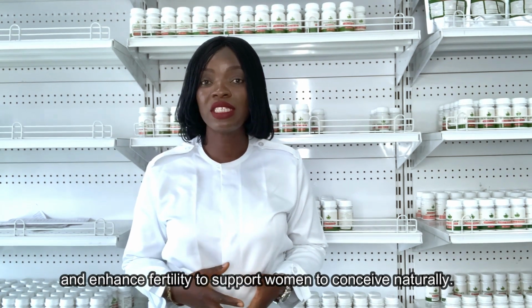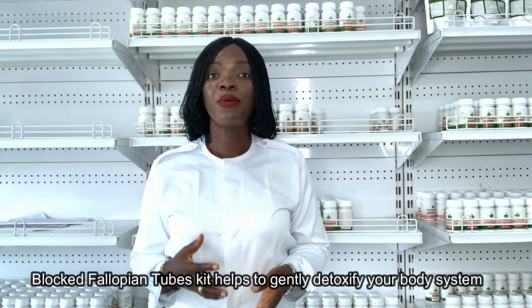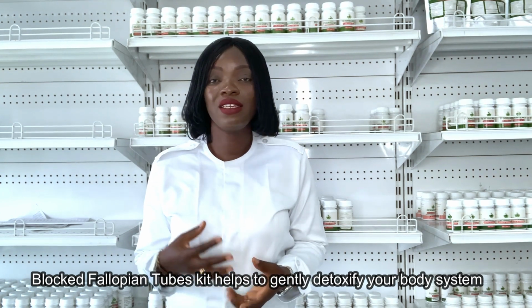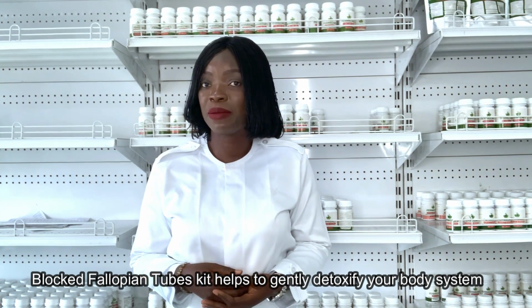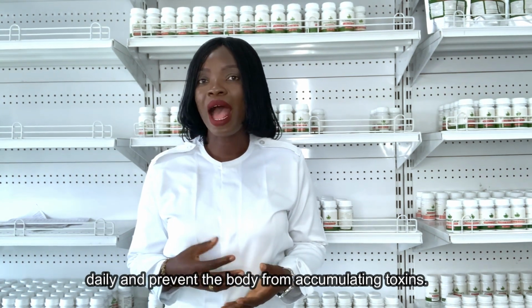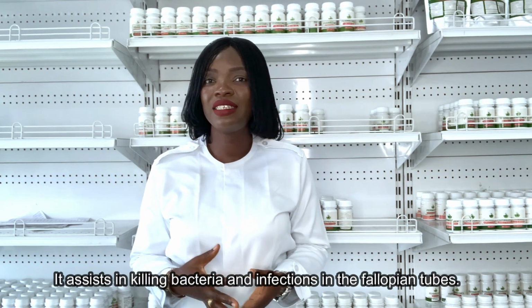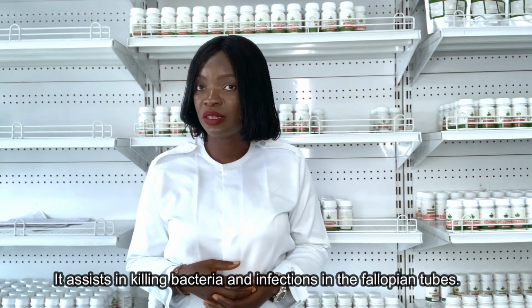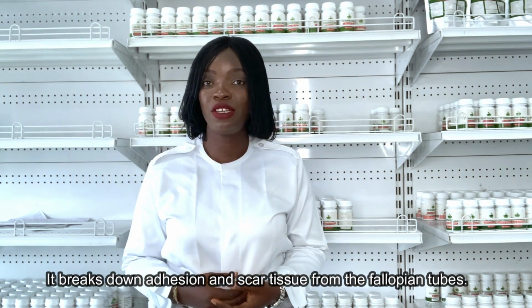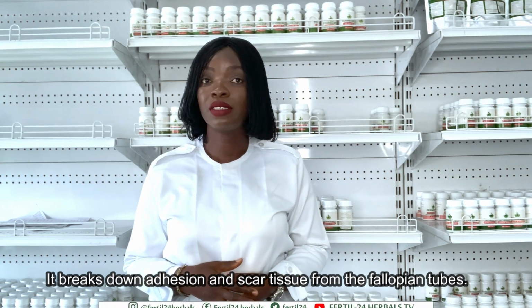women to conceive naturally. Product benefits: blocked fallopian tubes kit helps to gently detoxify your body system daily and prevent the body from accumulating toxins. It assists in killing bacteria and infections in the fallopian tubes. It breaks down adhesion and scar tissue from the fallopian tubes.